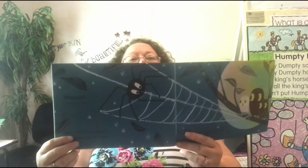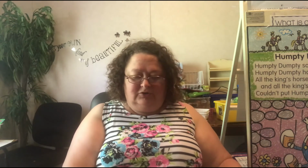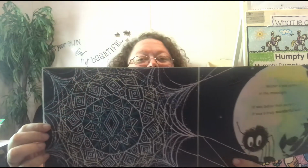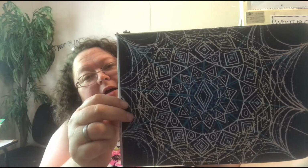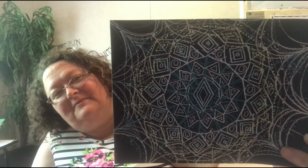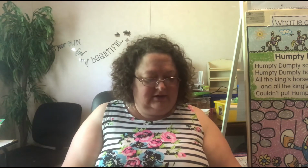Whoosh went the wind, but it didn't stop Walter or his web, not this time. And as the stars came out, I'm excited to see what his web looks like. Oh, Walter's web shone in the moonlight. It was better than perfect. It was truly a wonderful web. Boys and girls, can you see all of the different shapes in Walter's web? Oh, it's gorgeous. I see some diamonds, some circles, some squares in there, some rectangles. Can you find all those shapes in his web? What a beautiful web that Walter made. And it was strong and the wind didn't blow it away.